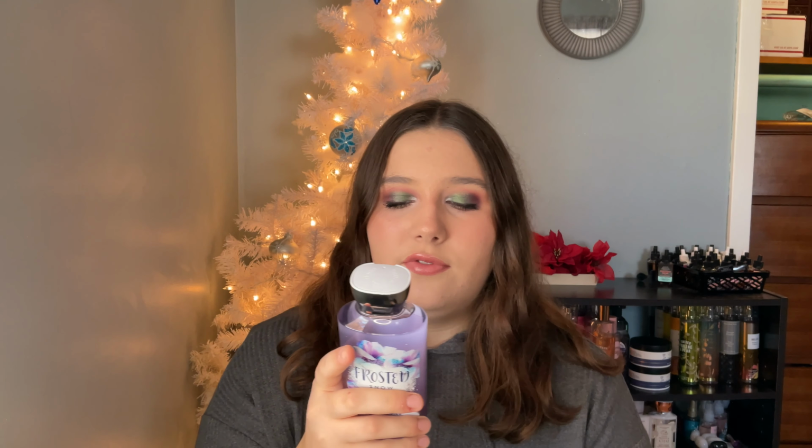I also have Frosted Snow Blossom. This is the SAS exclusive. The notes on this are snow jasmine, frosted gardenia petals, crisp air, white sandalwood, and winter musk. It's very nice, like fresh, sweet pea-esque. It's like the winter version of sweet pea, in my opinion. Kind of like that. A little more icy, though.